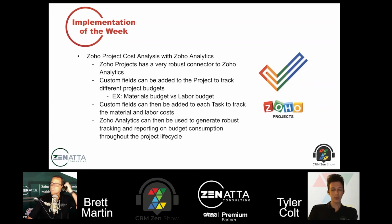So for the example here, we basically walked through and created a materials budget as well as a labor budget. And then in each of their tasks, they can track the labor cost and the material cost. And we can pull all of that data into Zoho Analytics and basically show for each project the budget consumption, how much of the budget we have left, how much of the materials budget is used on task type A versus task type B. So you can really slice and dice your budget consumption.